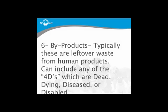All right, number 6, byproducts. Typically these are leftovers. When you see byproducts in your dog's food, it could mean a couple of things. There are some dog food companies that use only human-grade ingredients, and so the byproducts in there are a little bit different. But unless they specify that they use human-grade ingredients, typically byproducts are leftover waste from human products. And they tend to include what we call the 4 Ds: dead, dying, diseased, or disabled. Some people might be saying, well, of course it should be dead before it goes into dog food.